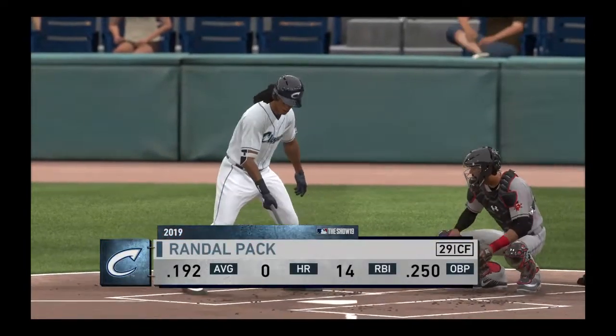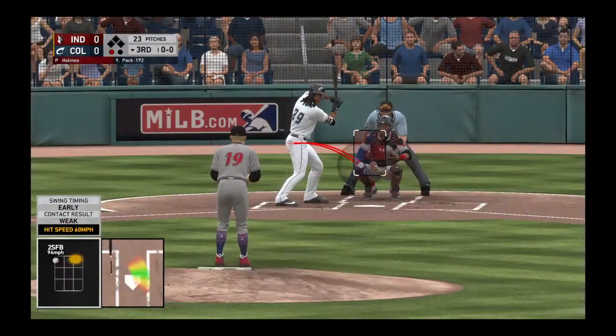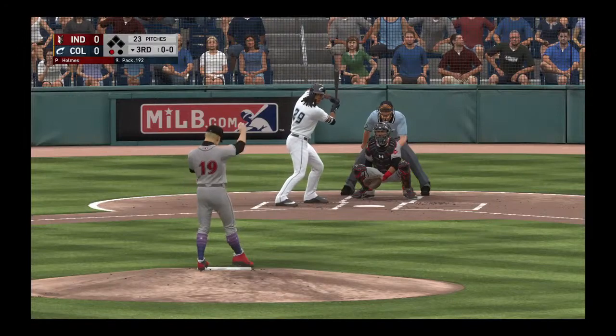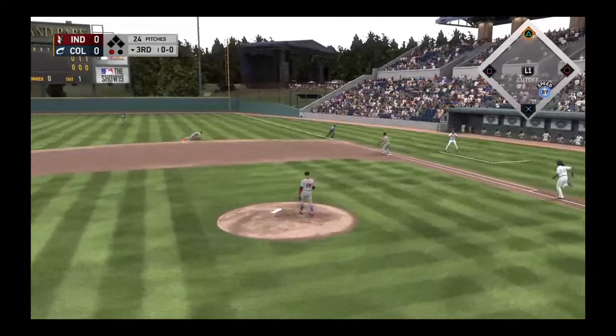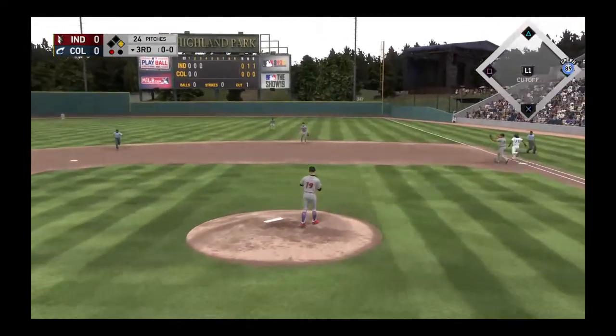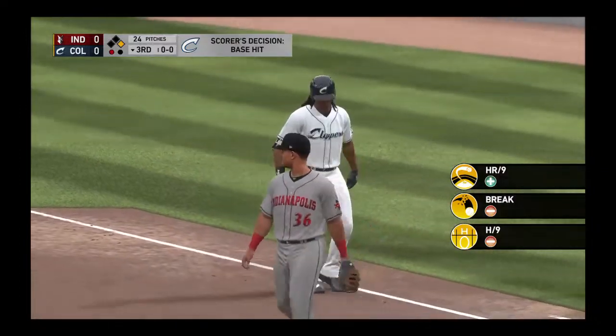Set to get his day started, Randall Pack. And it's been a real struggle for him with the bat so far this year, looking to get things turned around in a hurry. Right side, hit hard. A diving effort here as he gets a glove on it. And he'll make it to first easily on what will almost certainly be ruled an infield single.